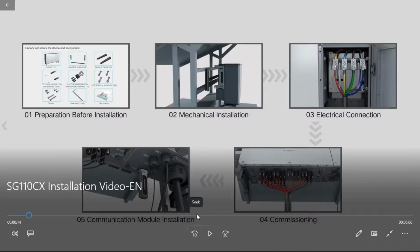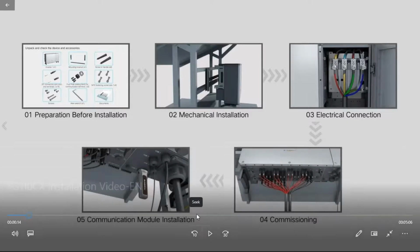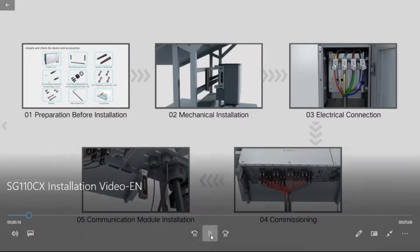So before doing any commissioning or installation, you need to make sure that you prepare your inverter as well as the required products accordingly. Only then do you go for the commissioning. So there are steps like pre-commissioning, or preparation before installation. Okay, so let me run it.